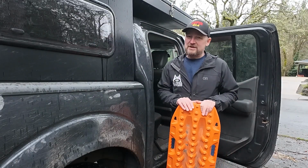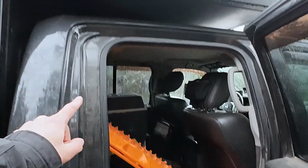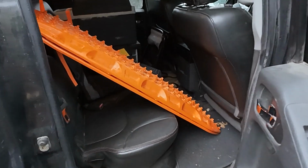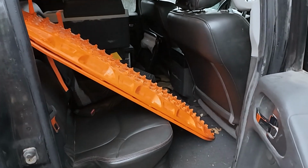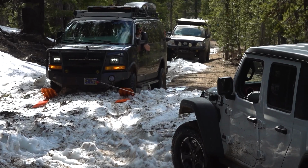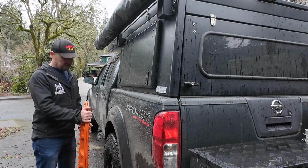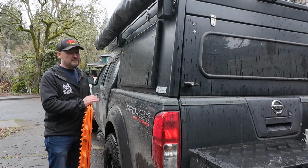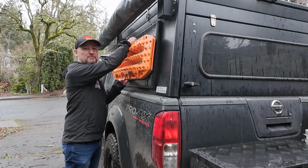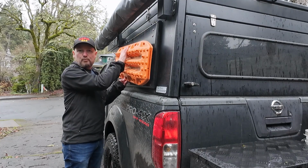The issue here is my Max Tracks. I don't go any place without my Max Tracks. Since removing my roof rack, I have been just tossing the Max Tracks into the back seat, and they can transport there just fine as long as I don't have any passengers. But when they're wet and dirty, icy, muddy, snowy, whatever, that's not fun to bring all that crap inside the back. And I was convinced I did not need to mount my Max Tracks on the roof because I was convinced I was going to find a way to mount these right here.